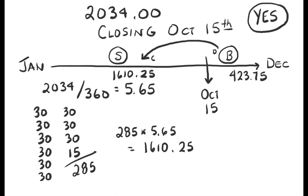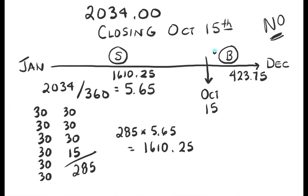But now, here's the next part that's important: have the taxes been paid or not? If the answer is yes, then the buyer has to give the seller money because the seller's already paid them. If the answer to this question had been no, then it would have gone the other way. If it had been no, then the seller would have to give the buyer $1610.25 so they could pay the taxes off. Oh, okay. I follow now. So it all depends upon, have the taxes been paid yet or not.